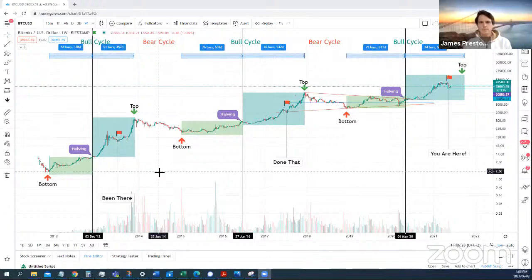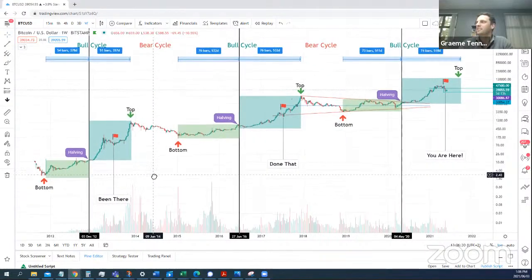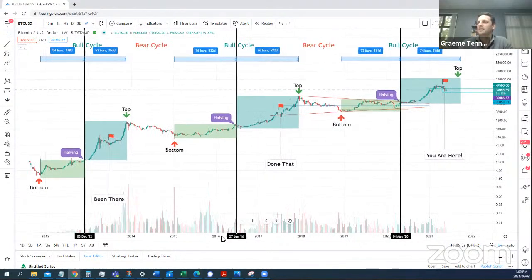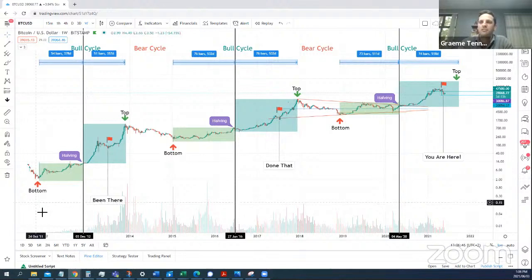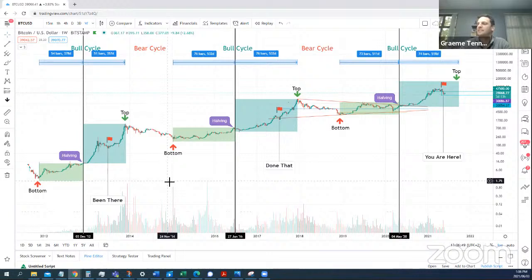Okay, great. So let's start with the big picture. This is going to give you some context about why I'm so bullish right now. Essentially, what we're looking at here is close to the full lifespan of Bitcoin itself. This is taken off Bitstamp, and we've got data all the way back to 2012. What this is highlighting is what's called the market cycles, or the Bitcoin cycle.